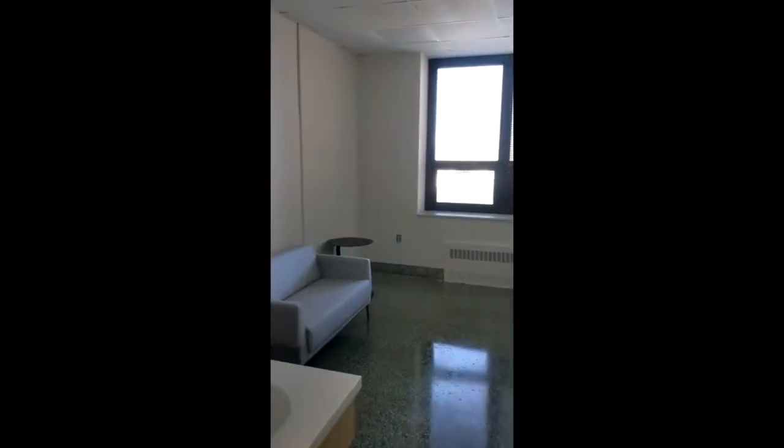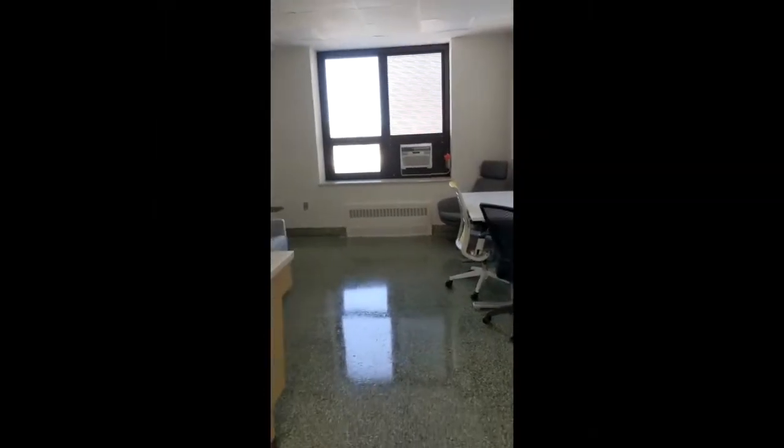As we walk down to the privacy room, the room where you'll mostly be spending your time, this is going to be our resident workroom where you'll be able to pre-chart and chart on your patients. This is also where we'll have morning didactics together.